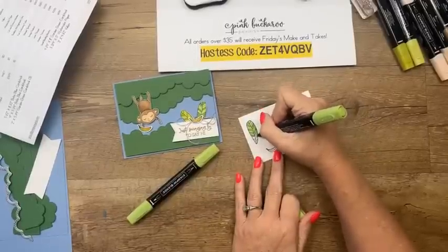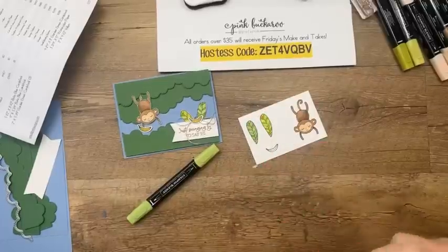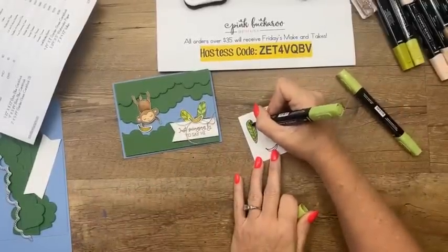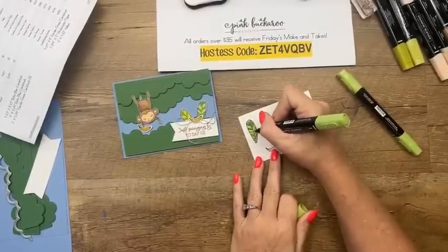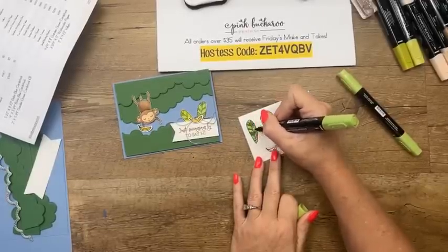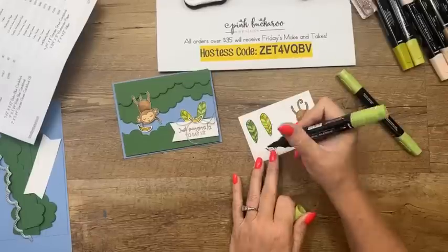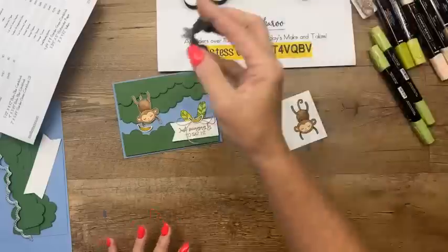All right, the second leaf is Granny Apple Green. Light, and then we'll go back and add some variation in the stripes. Some of the segments, we'll color them dark. And like that. All right, now grab your paper snips.